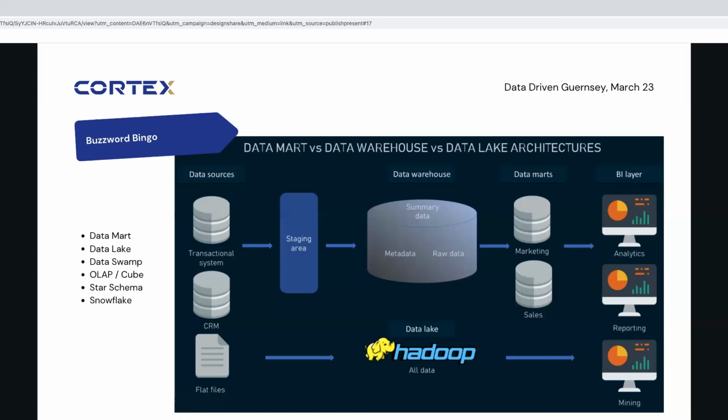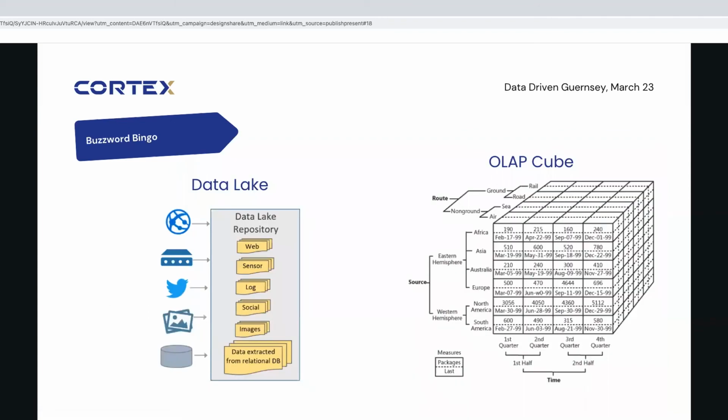I think I've got some pictures for these. So some examples of data pouring in. So even social media feeds, there's some unstructured stuff there that's feeding into a lake. Well, depending on the size of the organization, it might be a little puddle.